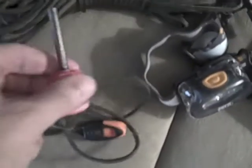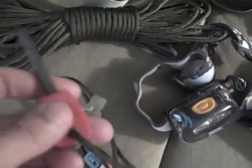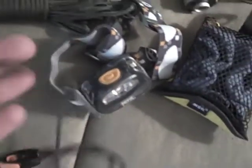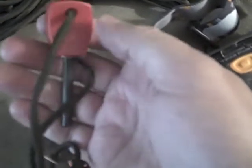Survival item. This is the Swedish Fire Steel Light My Fire, with the striker and the bar. I haven't really had much luck with this, but I do carry it just in case. I will still carry a lighter for sure if I want to have a fire. But this is a good backup if you absolutely have no other way to start a fire.